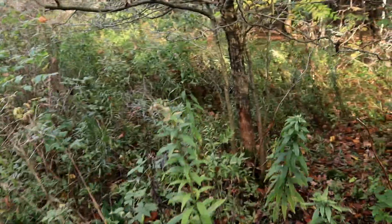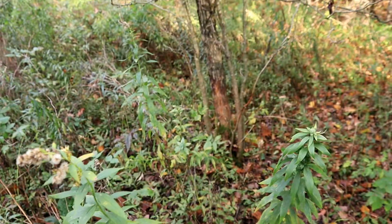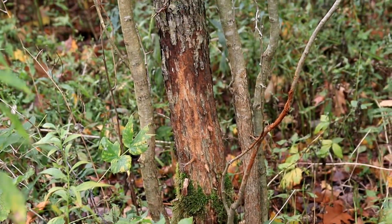There's a rub right there. Right on that tree.